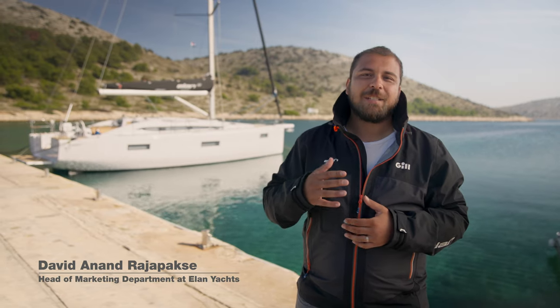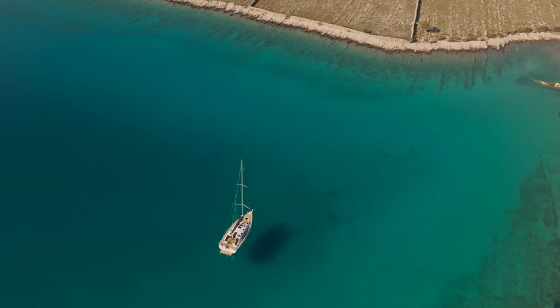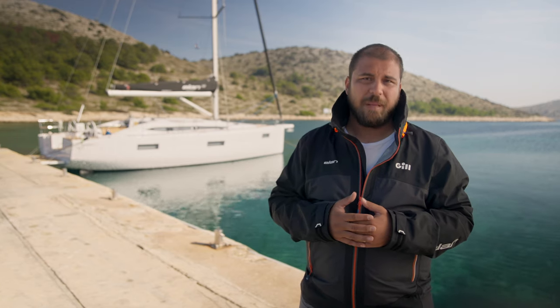Hi, my name's David. I work at Elan Yachts, and it's my absolute pleasure to present to you the new Impression 43. This yacht is a completely new yacht designed within the Elan Impression family, focusing on safety, volume, comfort, and ease of use. The yacht's naval properties were designed by Humphreys Yacht Design, and the styling collaborated with Pininfarina.